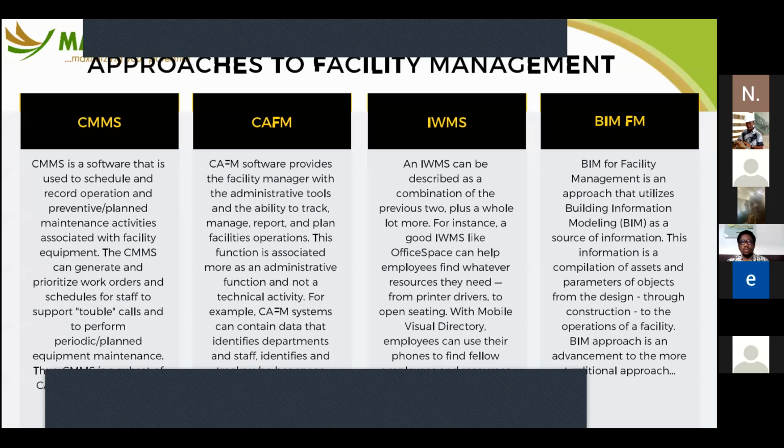CMMS, CAFM, IWMS. BIM for facility management is an approach that utilizes building information modeling as a source of information. Information is a compilation of assets and parameters of objects from the design through construction to operation of the facility. The BIM approach is an advancement to the more traditional approach.